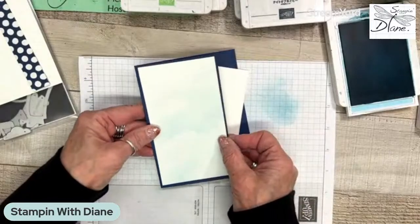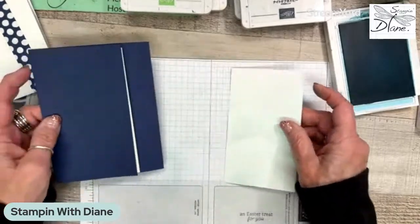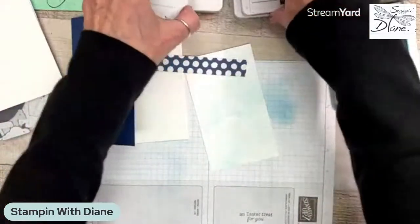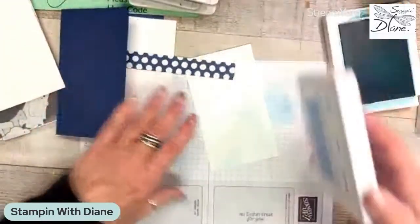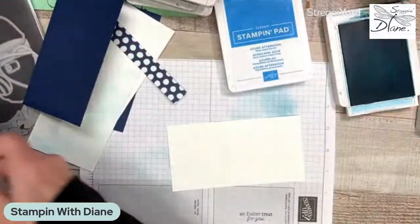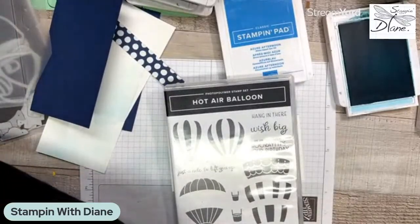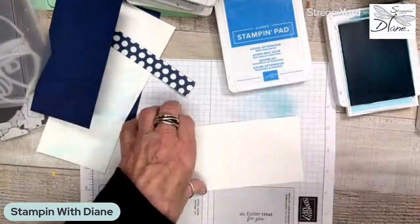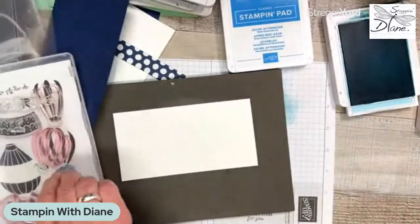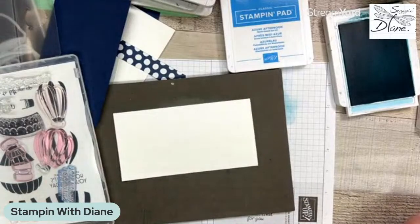Okay, so that can just go on there. We're going to have this go in there. Now, I'm not sure what exactly I want to do, but I'm thinking I'm going to stamp the big air balloon, this one here, in the, I don't know, is it Azure Afternoon? Azure Afternoon. It's funny, you go on to Google and it gives you all different pronunciations. It just depends where you live.